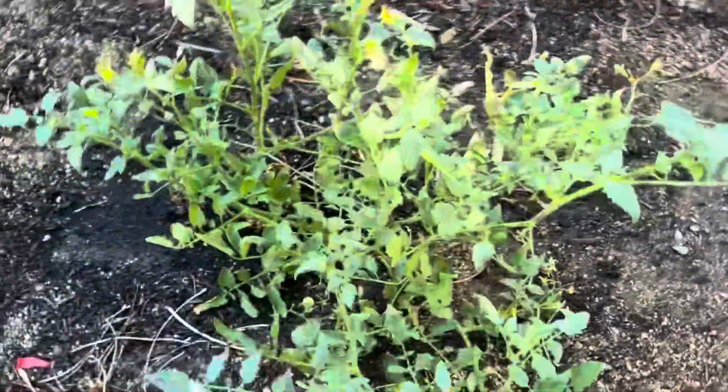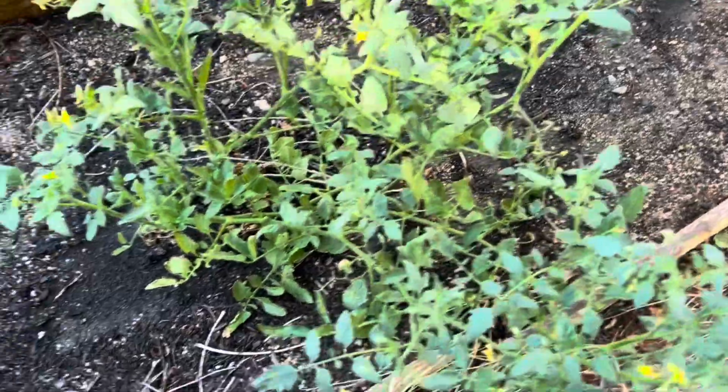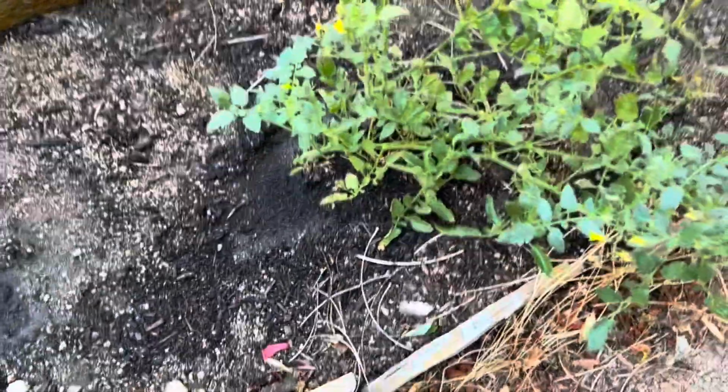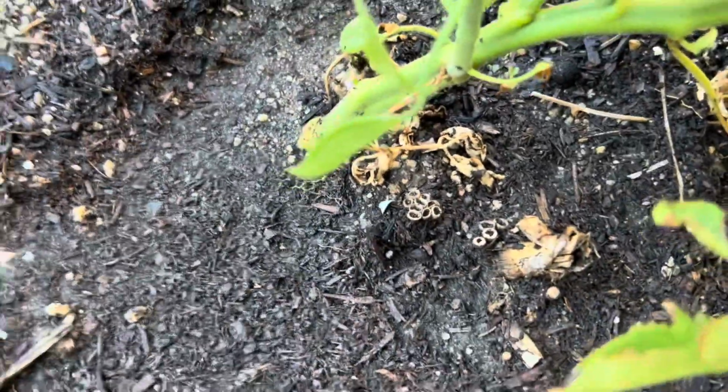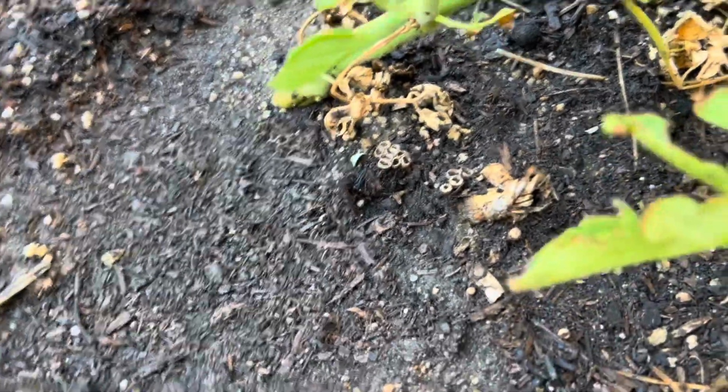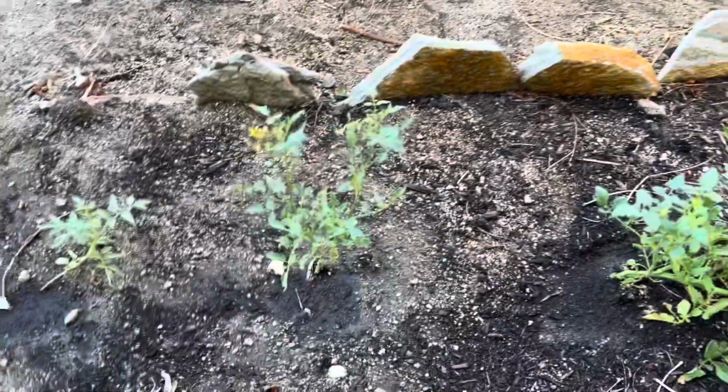I harvested and ate our very first cherry tomato off of here. It looked like a Sun Gold. It was really small. It was really delicious. So there's that. I don't know what that is. Is that like a little wasp thing, or is it a root system from a previous thing I had planted there? Anybody know, in the comments?